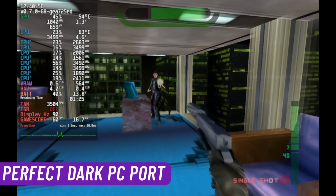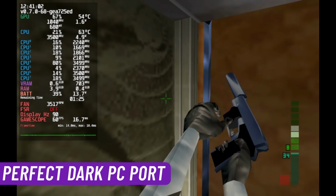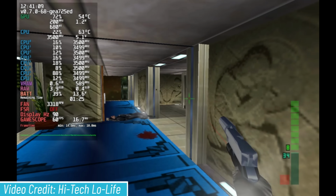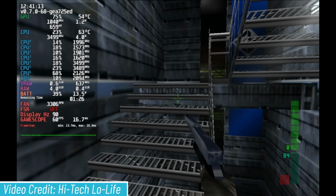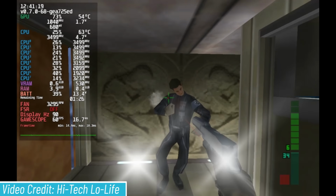On the subject of retro gaming, the PC and therefore the Steam Deck got another huge port. This time it's Perfect Dark, which utilizes a decompilation project that was completed last year. And while this port does remain a work in progress, it is already mostly functional with incredible new features like mouse look, dual analog controller support, widescreen resolution, configurable field of view, 60 FPS support, and some basic mod support.